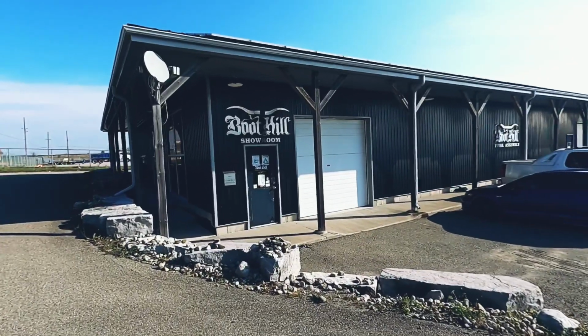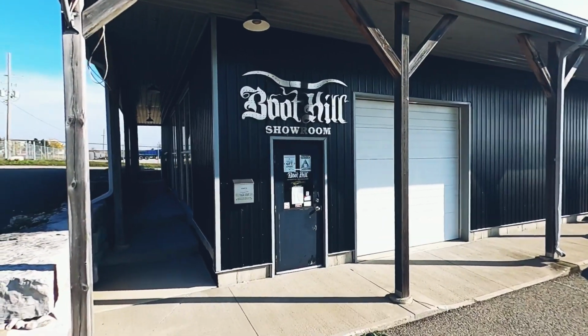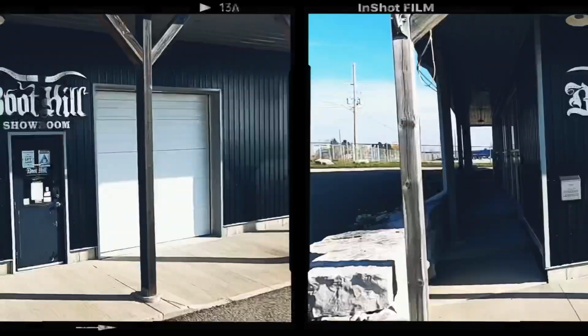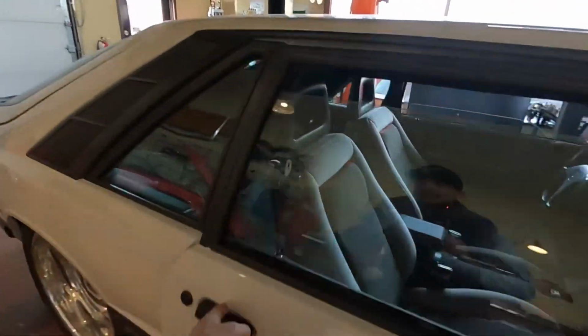And yeah, so we're gonna go inside, have a little chat with Blaine, and we'll take a look at this Mercury Capri, which I'm pretty excited to see. Here it is. Beautiful, beautiful car. Just gonna shut the door for a second.